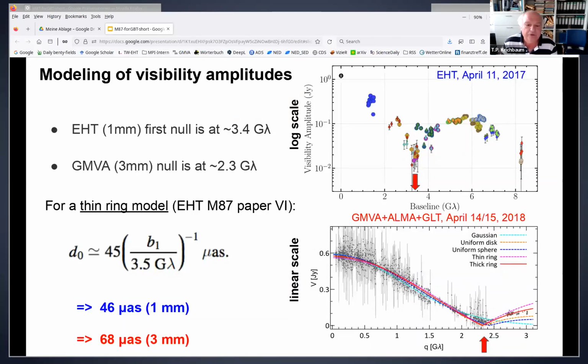In order to not only rely on images, but also look at the visibilities more directly, here we plot the visibilities of the EHT observations at 1 millimeter on top, and the GMVA observations on the bottom. The red arrow here marks the location of the minimum, and by applying a simple formula, we can estimate the diameter if we assume a very thin ring model. Thin ring means that the ring has no width at all. With that simple formula, you can get a first idea about the size of this ring. So for the minimum at 3.4 gigalambda seen at 1.3 millimeter, we get a diameter of 46 microarcseconds, and from the GMVA we get a diameter of 68 microarcseconds.